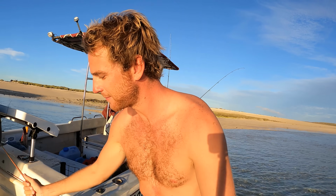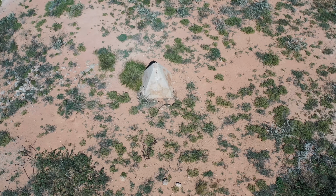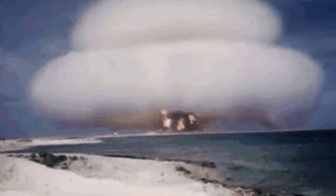And all right, now a bit of mind-blowing history for you guys. So these set of islands we're on, something crazy happened back in the 1950s, that right here was an explosion site of 3 nuclear bombs for the sake of testing out nuclear weapons.